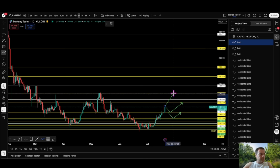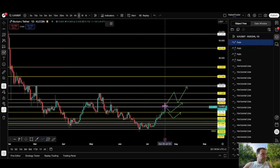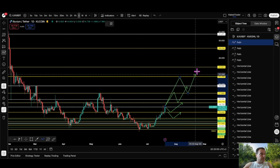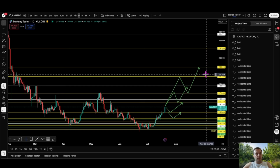Perhaps a test of $17.90, pullback with the entry around $15.70, aiming to break the $19. And if the price managed to go up more aggressively and test the $21, pullback, aggressive entry at $17.90, aiming to break the $23.92. So we have 4 potential scenarios for Illuvium the coming days.